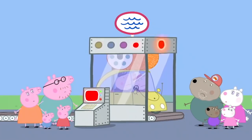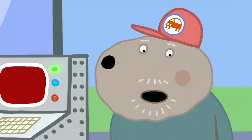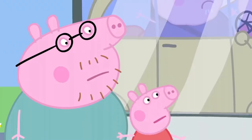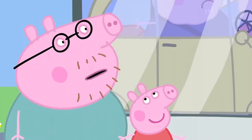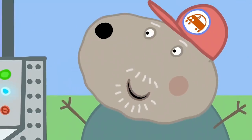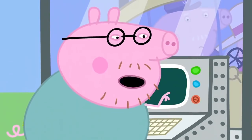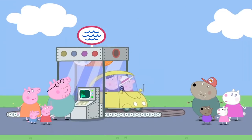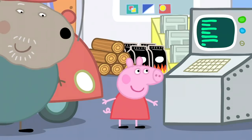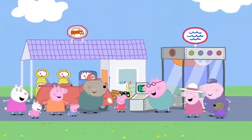Sorry, I have malfunctioned. Oh dear, the computer has broken and Grandpa Pig's car is stuck. Do something, Grandad Dog! Oh, I don't know how to mend computers. My daddy mended our computer at home. Well, I didn't really mend the computer, I just... Good! Then this is a job for Daddy Pig. Maybe if I just switch it off and then switch it on again. Daddy Pig has mended the car wash. Hooray! Grandad Dog is the best at mending cars, but my daddy mended the car wash.